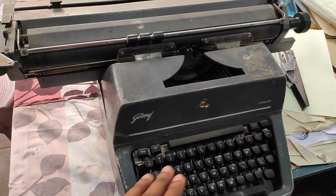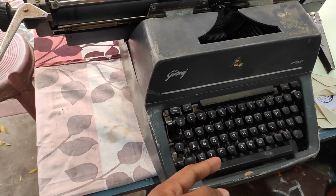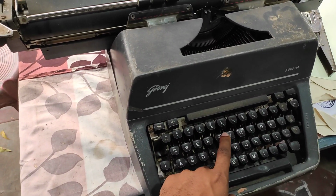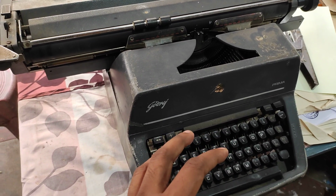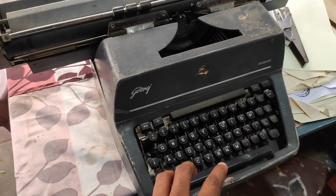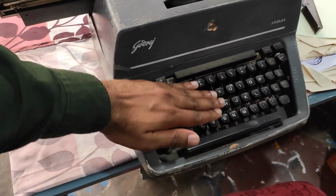This typewriter is hard. Soft. This typewriter, compared to the others, is soft. Yes. Okay. So I can type smoothly on a computer keyboard, but this one I'm not familiar with. It's sloppy, but the computer is flat.